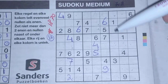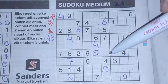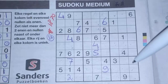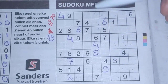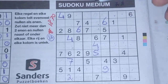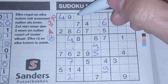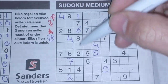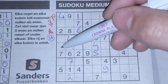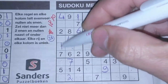Again, yes, in this big square, 3 missing numbers. One of the missing numbers is a 1. We see here 1. No 1 in those 2 boxes. One box left for the 1 should be there. 1 in this third column, 1 in the second column. So in the first column, the only 2 places for the 1 should be here. Oh, there we see here 1. No 1 there, 1 should be here.